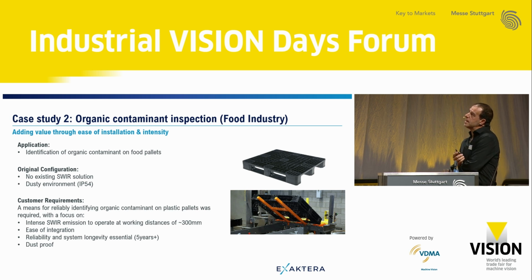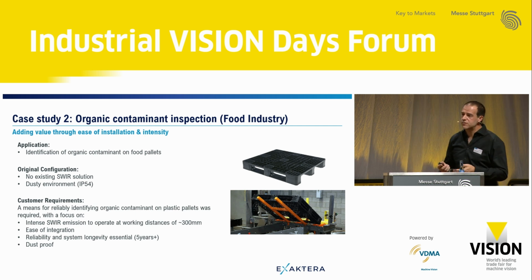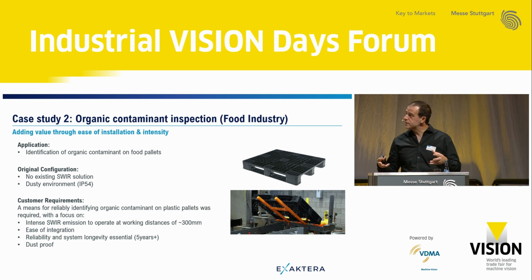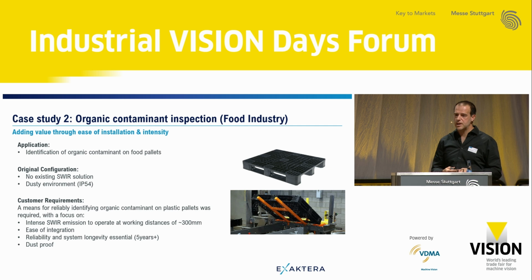The second case study is in the area of food inspection, or the food industry again. This customer had a very large estate in which they were distributing food, and each of the pallets that were loaded with food had to go through a cleaning cycle. And they were visibly inspecting the pallets for defects and alignment and so on, but they were not inspecting for organic contaminant. And the means for inspecting for organic contamination is to use some of the SWIR wavelengths. They didn't have a solution at the time for the SWIR, and they needed a solution that could work at very long working distances, 300mm working distance, and it needed to be very easily rolled out across their entire estate. And obviously they were looking for reliability, and it was a very dusty environment.